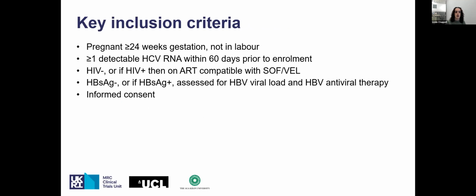So this slide shows our key inclusion criteria. As I mentioned, we'll recruit women after 24 weeks gestation who are not in labour, and we'll require that they have a detectable HCV RNA result within 60 days of enrolment. And we really want to make the trial as pragmatic and as real world as possible. So women with HIV will be included in the trial as long as they're on an ART regimen that's compatible with Sofosbuvir-Daclatasvir. And any women with hepatitis B will also be included and be assessed for the hepatitis B viral load and treatment as appropriate.